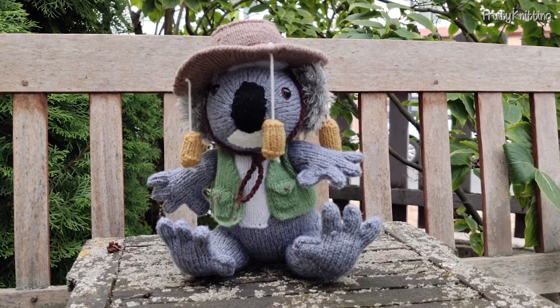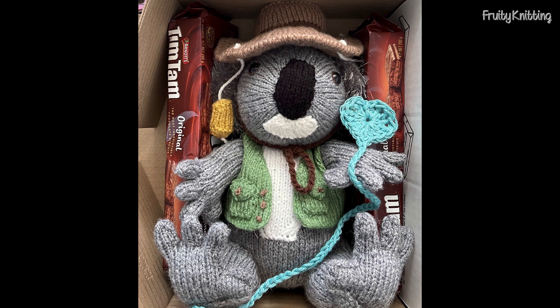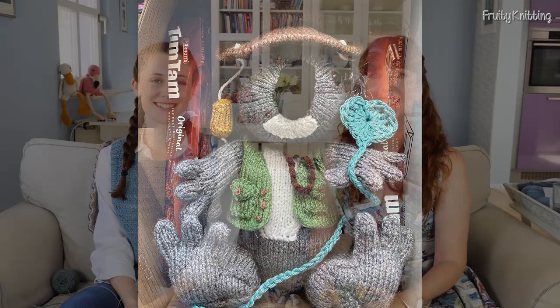Now, finally, we have to show you this picture, because this is how Kurt was packed up and sent to us. He's nestled between two packets of Tim Tams, which, along with Vegemite, Cherry Ripes, Lamingtons and Pavlovas, are the national food of Australians. Now, there is a particularly gross way of eating Tim Tams that I should probably share with you. Most Australians know this already.